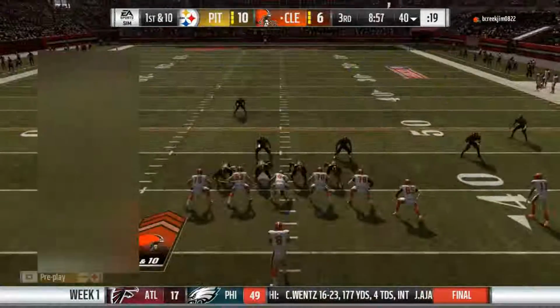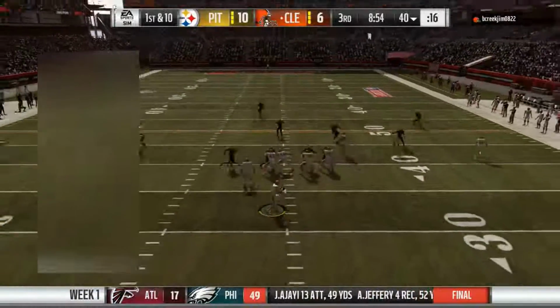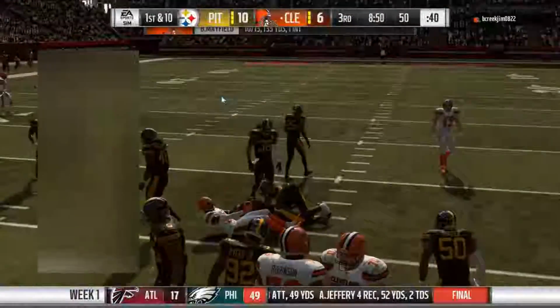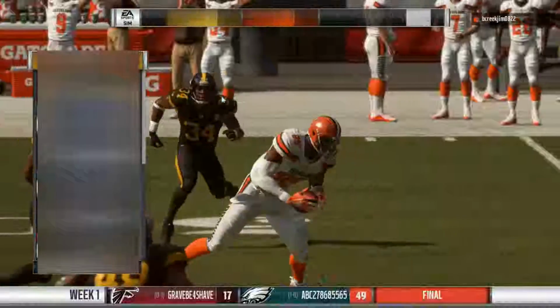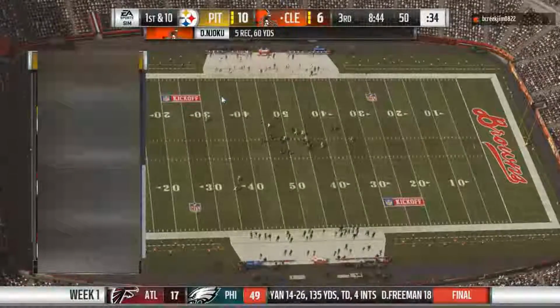All right, here we go. Green 39. On 1st and 10, Mayfield. That's Njoku over the middle. And he'll be stopped right at midfield. It's a gain of 10, and the Browns are going to get a first down. 5th catch of the game for him there.